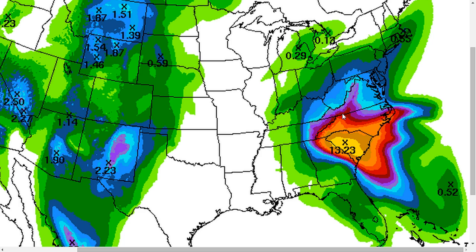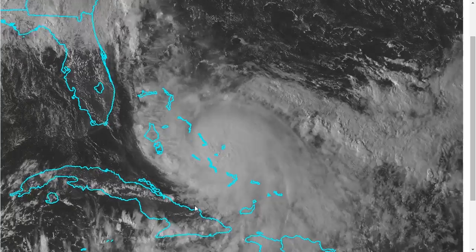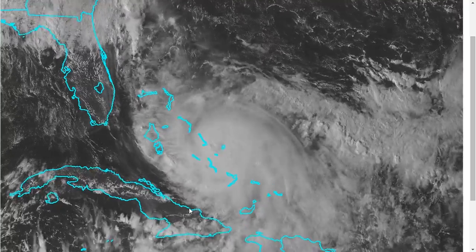So please make sure you're prepared and pay attention to your local National Weather Service forecast office for their statements and information about this event. Other than that, we'll continue to monitor Joaquin closely, thankfully beginning to move away from the Bahamas. Now no threat to the United States, it may get rather close to Bermuda in a couple of days, but hopefully the worst impacts to land from this hurricane will be over by tomorrow morning.